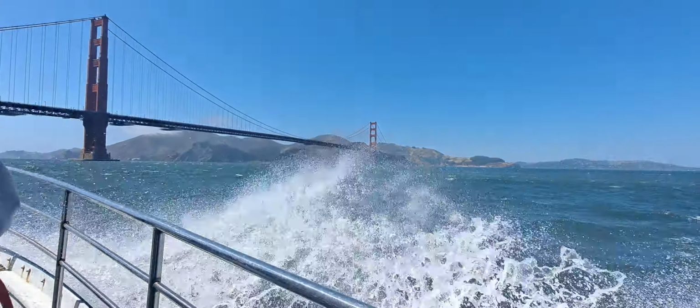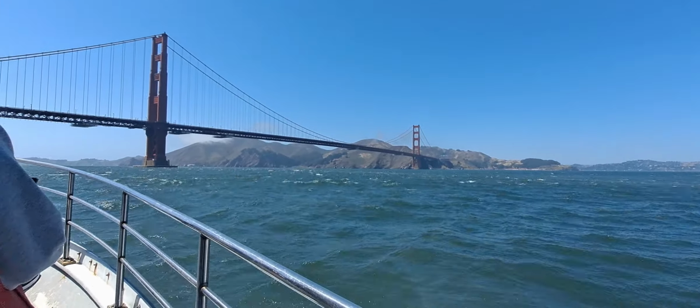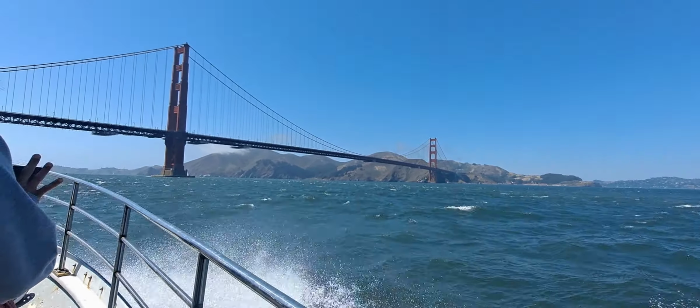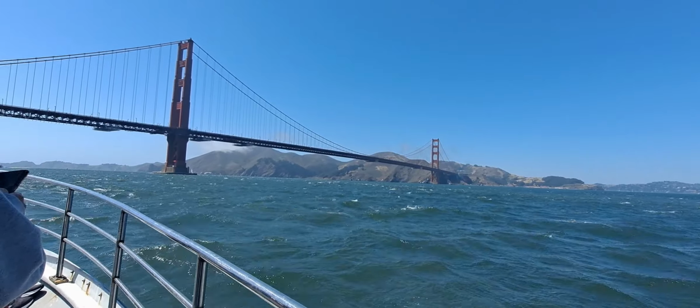Once we turn and head down the deck, it's smoothed out because we're going with the wind. All a matter of perspective. That was a good one. Up ahead of us, the Golden Gate Bridge.